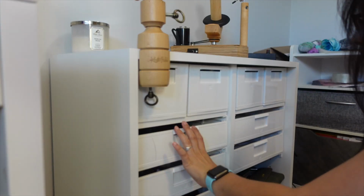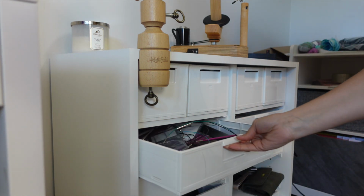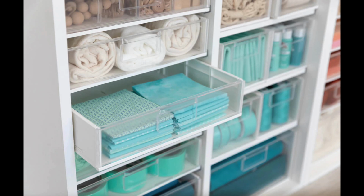I absolutely adore it for organizing. If you are looking for something small, compact, that holds everything, I love my cubby. I always have it. This is a Create Room cubby, and I have all of my notions in here. It fits every single notion I have. I have a place for my needles, my organizing, my interchangeable set, my sock blockers. Everything fits in this amazing cubby.